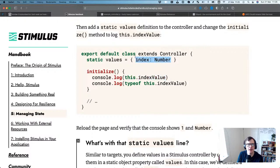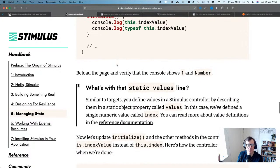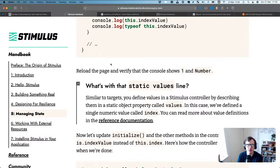And if this isn't set, what do you get back? An error? Null? Similar to targets, you define values in a Stimulus controller by describing them in a static object property called values. In this case, we've defined a single numeric value called index. You can read more about value definitions in the reference documentation.